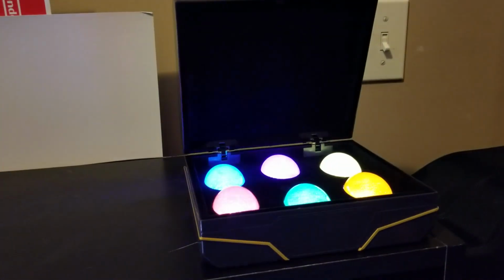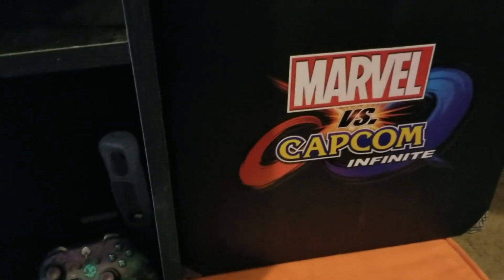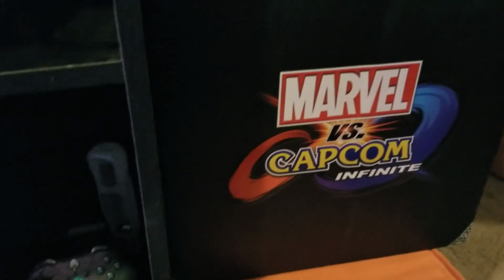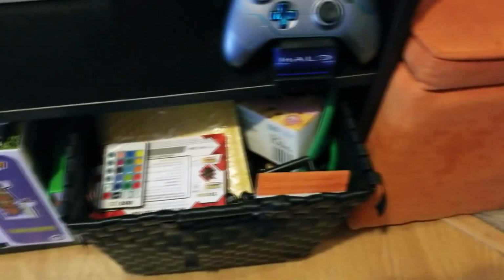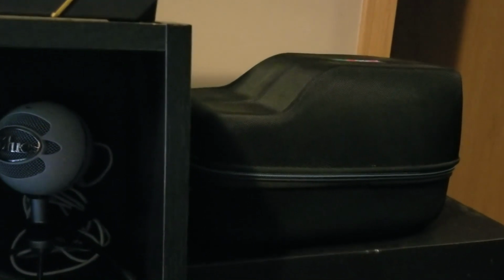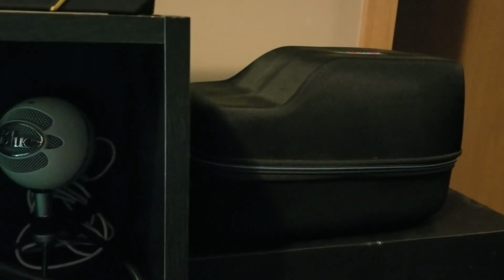My Infinity Stones from Marvel vs. Capcom Infinite. I keep just random paperwork and stuff in there. That's just more random stuff. And then that is my PlayStation VR. And that is the room.